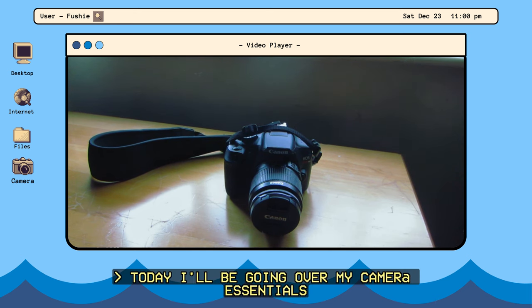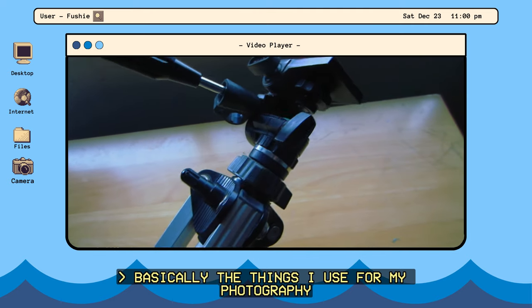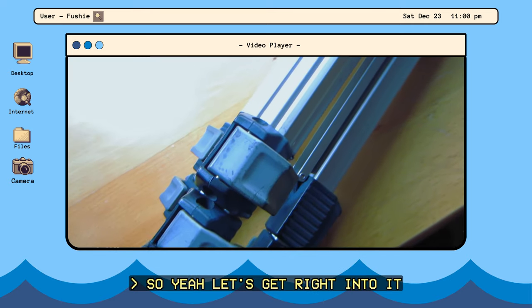Today, I'll be going over my camera essentials, basically the things I use for my photography. So yeah, let's get right into it.